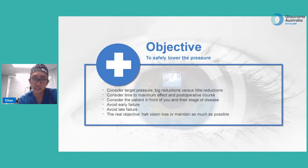But most importantly, you need to consider the patient that's sitting in front of you, and that can vary. That can mean that you need to look at their stage of the disease. If someone's got very advanced glaucoma, you often don't have the opportunity to try the smaller things first, because the pressure reduction may only work for a short period of time, and then very quickly you'll need to move on to something that reduces the pressure much more substantially.